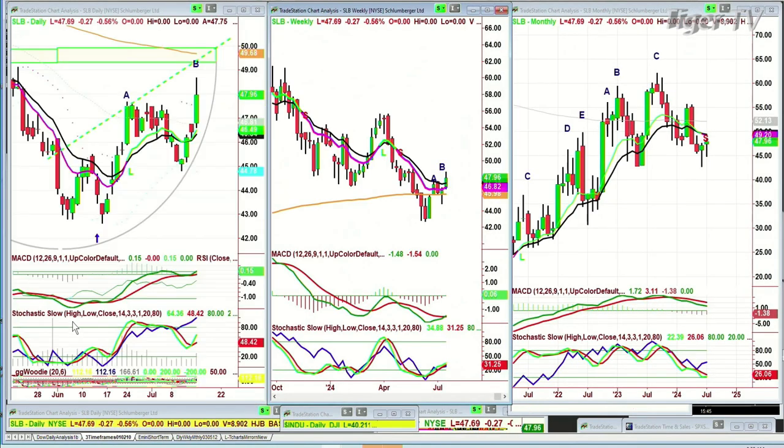But look at this. Schlumberger, I spoke about it yesterday. Said it was a very nice move. And if crude oil does move higher, this is one of those that should move higher, but it's down 20 cents at 47.74 today. But it is attempting a move to the upside. And that's what we're looking at. What's working, what's not. So this is stalled at this particular moment. Uranium, URNM.